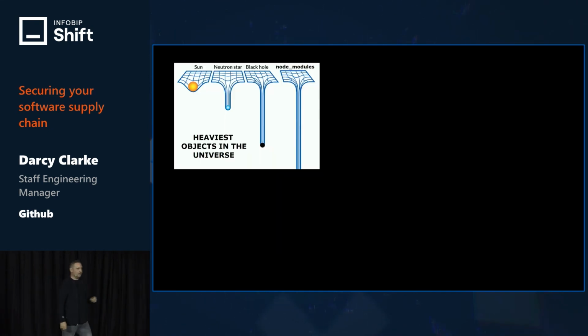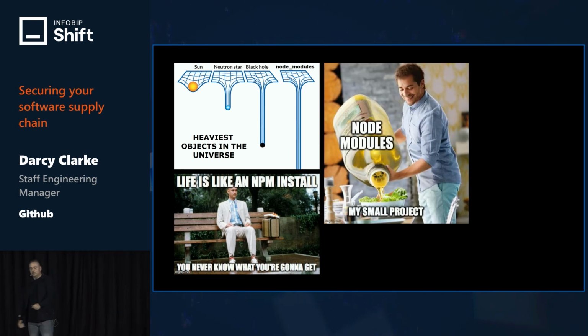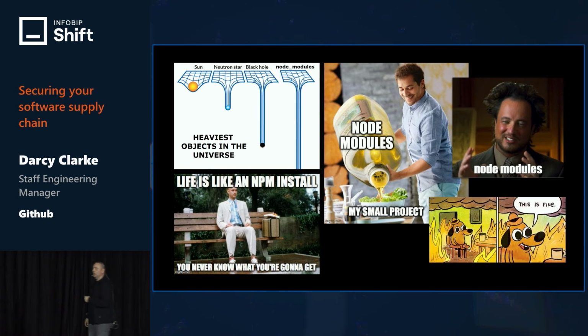Because it sounds like my node modules are super opaque. It sounds like I don't even know what I'm going to be getting. It sounds like there's way too many node modules and packages in my projects. And holy cow, this is all really confusing, or like aliens. So you just want to go back. I'm sure you want to go back to a time when you didn't know any of this information. And I apologize, that's just not the case.